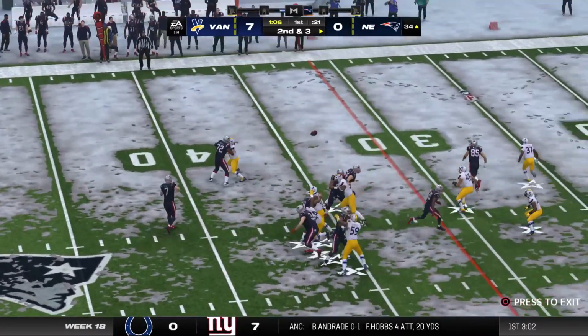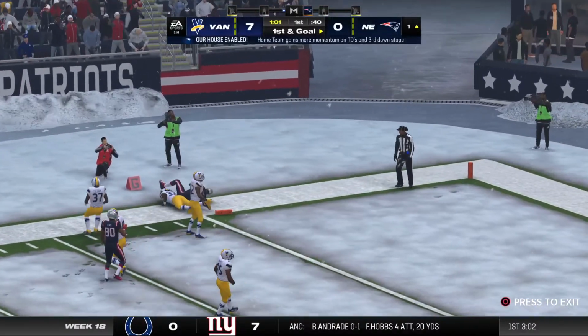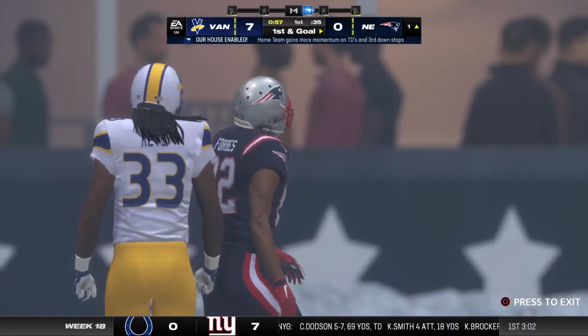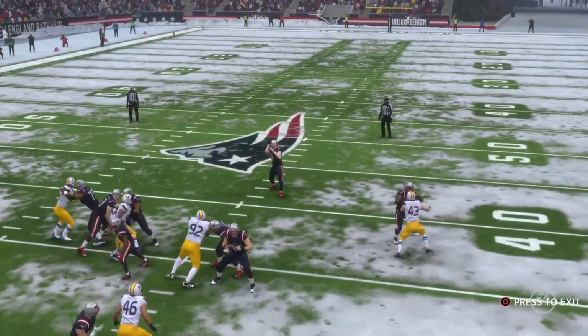Off the play fake, Everett. Throwing left side, it's complete. And he doesn't quite make it, taking it within an eyelash. Dropped at the 1. A very nice pickup of 33 yards.